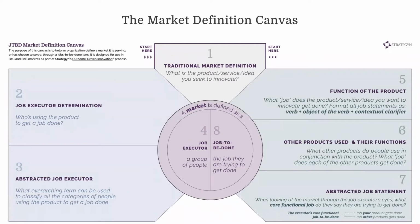We want to start where you start. So we're going to start by defining a market around the product. So we start up here with number one. What's the product or service idea that you want to innovate? And from there, we ask the question, well, who could use the product to get a job done? Who are these job executors? And you might want to list all the different types of people. And I'll show an example here in a second. All the types of people that might try to use the product.